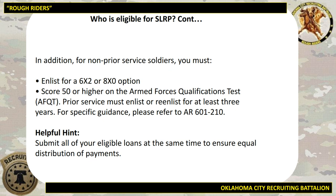That has always been kind of the standard, but I would recommend that you always look at the Select Reserve Incentive Program, the SRIP list, to ensure no changes have happened. The fiscal year SRIP list usually comes out sometime between August and September of each year, but changes do happen throughout the year as the Army Reserve meets its mission. For this fiscal year, we're already on change 3. There hasn't been any change to this, but I recommend that you always double check so that you don't give out the wrong information. Helpful hint: submit all eligible loans at the same time to ensure equal disbursement of payments. We'll get into that more later, but that is a good tip.